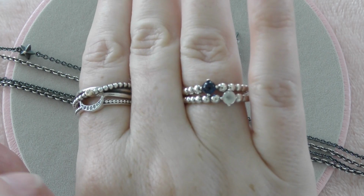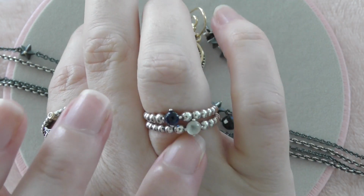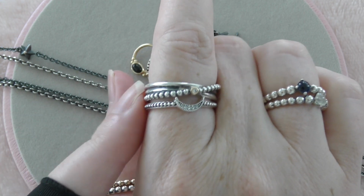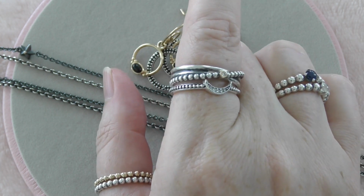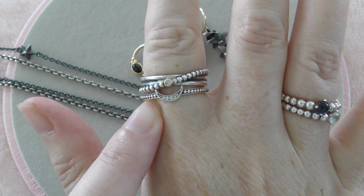And then for my rings, I've just got the new modern birthday charms, or rings, sorry. And this one's called Shining Star or something like that. And I've just been stacking it with the new moon ring. Now I can stack this one with the star one.